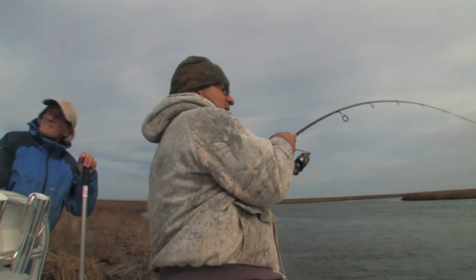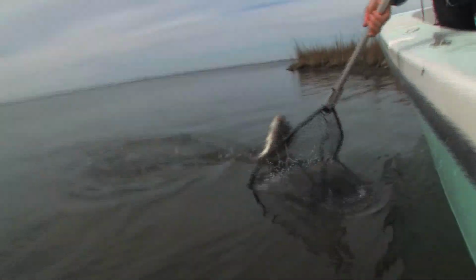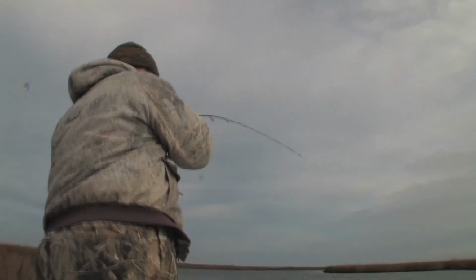Captain Frank Moore, Robbie Campo, and I set out to prove that even in tough conditions, these great fighting and delicious fish are looking to take your bait, as well as fill the fish box and your stomach. Man, that's a nice big fat one there, buddy.